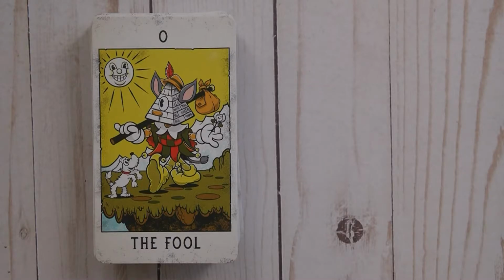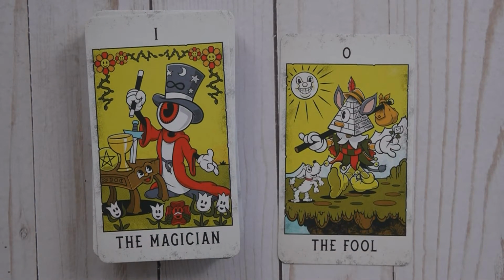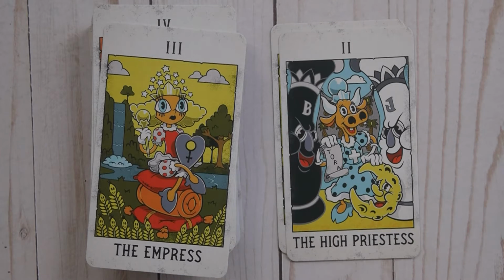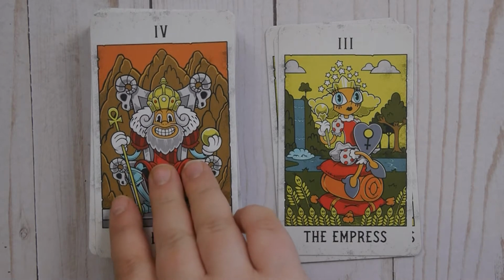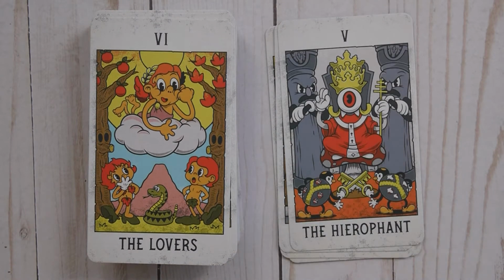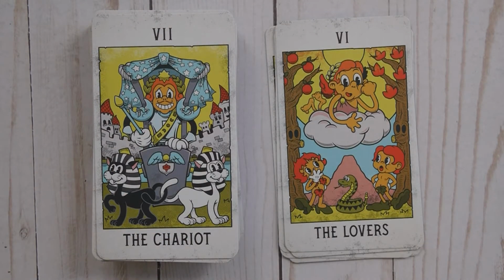Okay, first up we have the Fool. The Magician. The High Priestess. The Empress. The Emperor. The Hierophant. The Lovers. The Chariot.